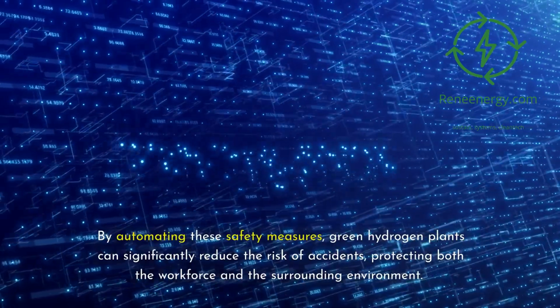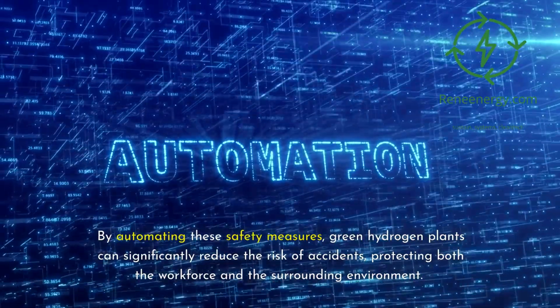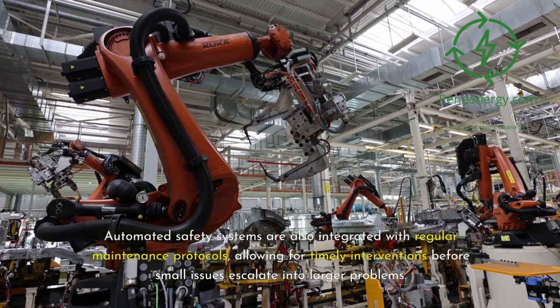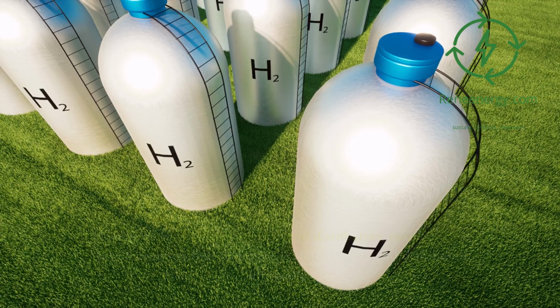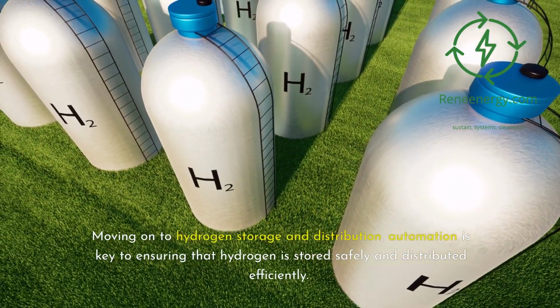By automating these safety measures, green hydrogen plants can significantly reduce the risk of accidents, protecting both the workforce and the surrounding environment. Automated safety systems are also integrated with regular maintenance protocols, allowing for timely interventions before small issues escalate into larger problems.